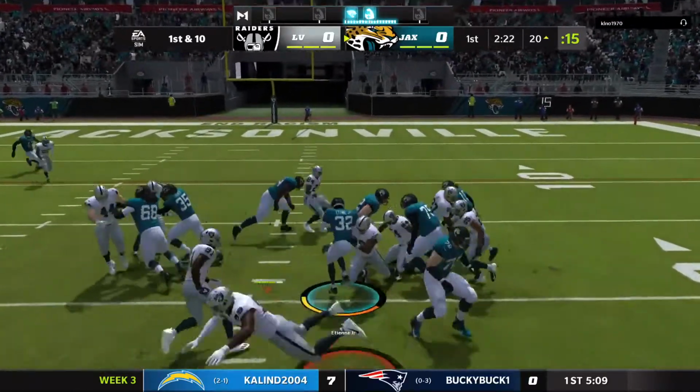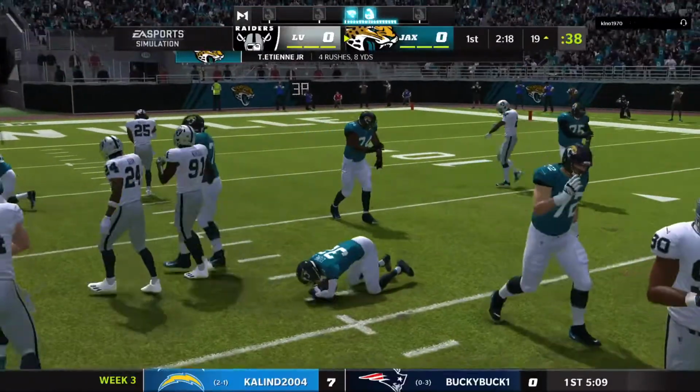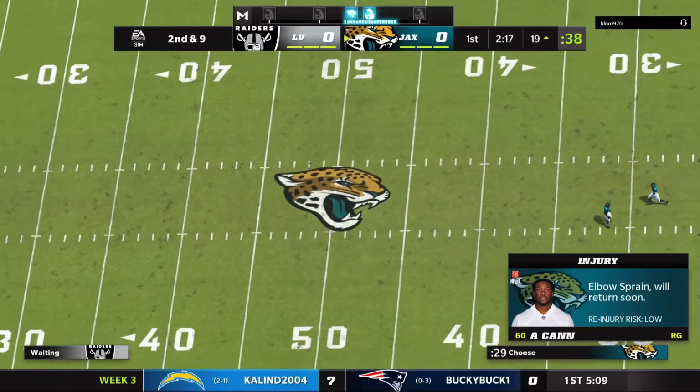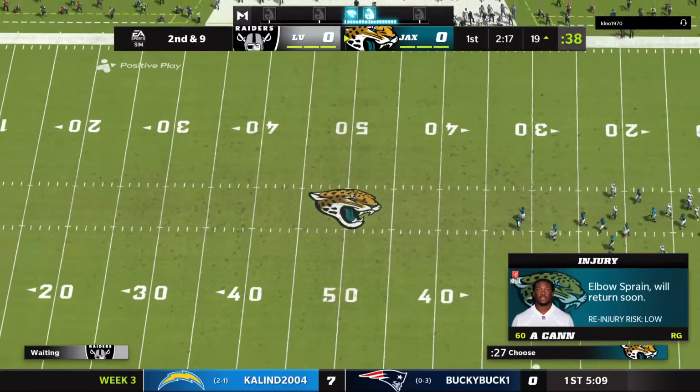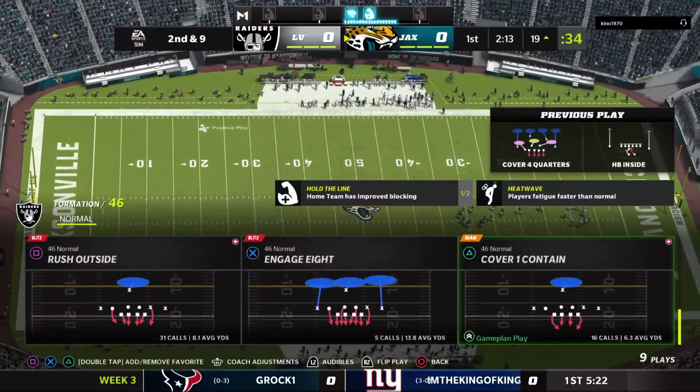On 1st and 10, it's Etienne. And he's only going to get a yard from the 20 to the 19. And the big fella stuffed that one up in a big way. I think doubling him has to be a priority because you can't move up to the next level if you don't take care of him first.